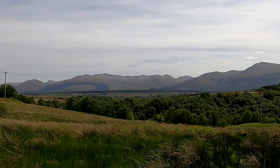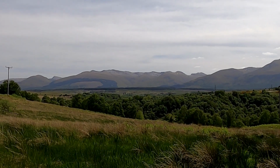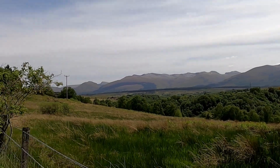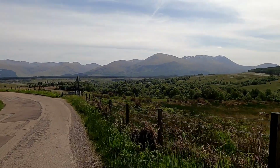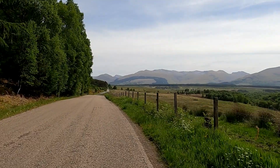That's another memory shared with Finn right there. The Grey Corries Ridge. On that day Finn did drag me for a pint after. Well, nearly at Spean Bridge, or so I thought, until I saw the road stretch about 1.5 miles ahead.